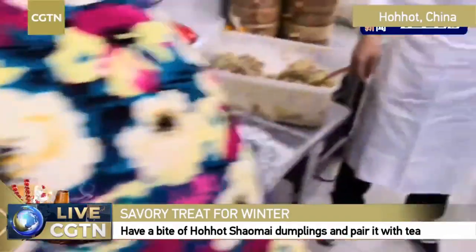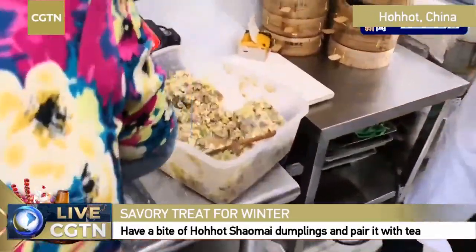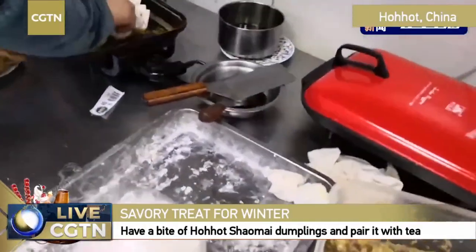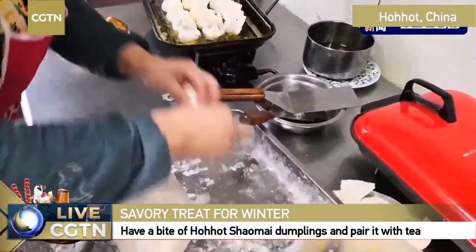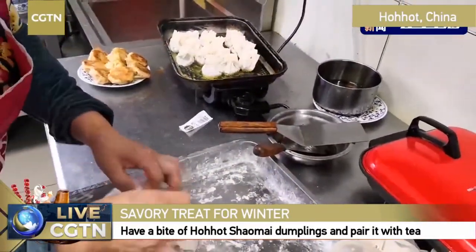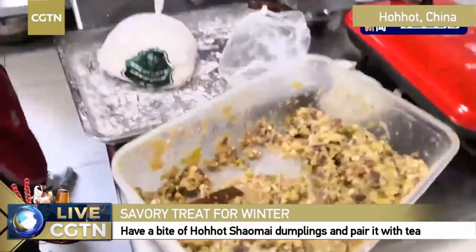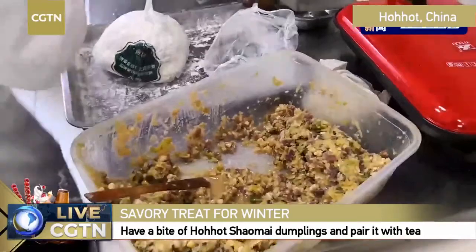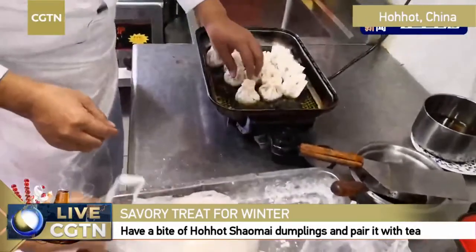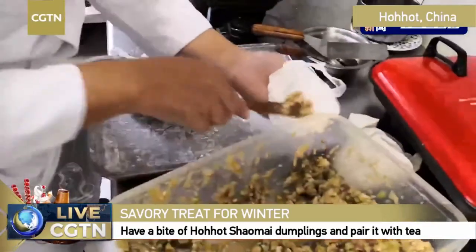This is fried when the dumpling is not cooked at all. A lot of people may think that the Xiaomai dumpling must be steamed first before it's fried. That's actually wrong. In every frying pan, how many dumplings can you produce? We can produce a dozen, and normally it takes 8 to 9 minutes before it's fully fried.